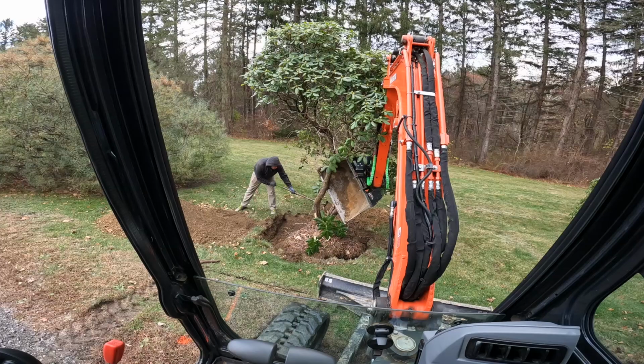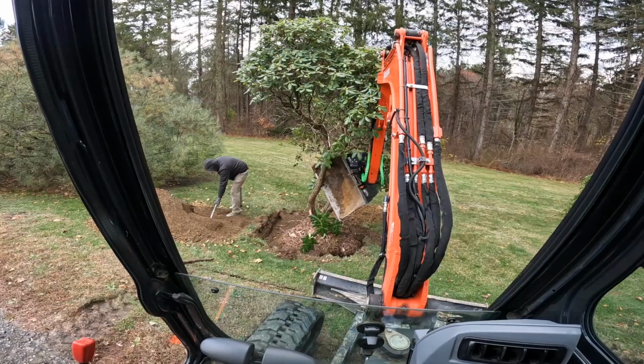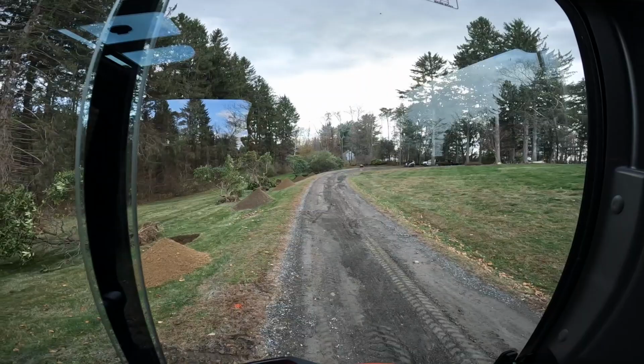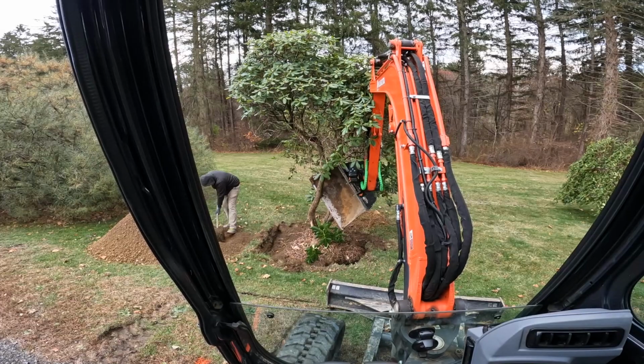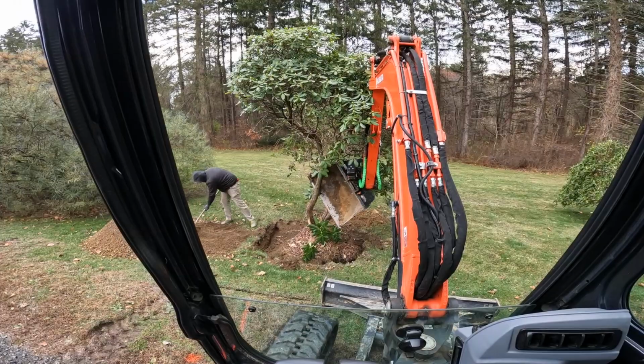So we got this first one going in, kind of like our practice run, trying to figure out the best way to do it. They're all kind of funnily shaped, just because they were in a cluster before, and now we're trying to install them one by one. Kurt's shoveling some dirt under the backside here, just so we can get them standing as vertically as possible. So once he gets a little bit of dirt under there, I'll let some pressure off of it, see how it sits. We might need to pull it up a little more.